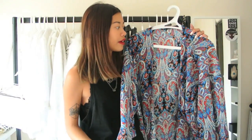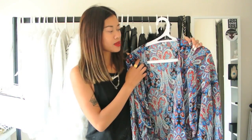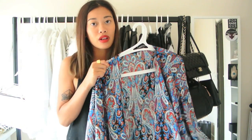I also picked up another kimono just because Choies do kimonos really well and really cheap. I picked up this one, and it's a silk-like material, paisley print, and I thought it would be good for breaking up all the blacks that I wear. And yeah, I think this was $24, US dollars, so I don't know how much it is in pounds, but it's definitely not that much.